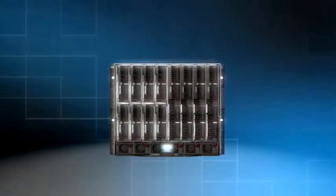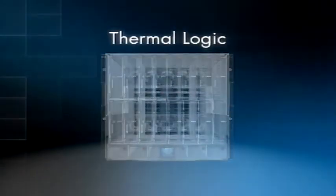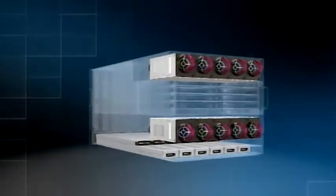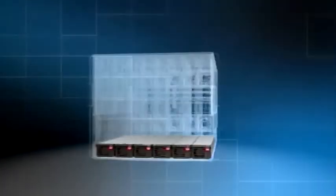I found an answer. HP's Thermologic technology. It gives me a real-time dashboard of what's happening with the system with power and cooling. Intelligent sensors inside every component monitor power, heat, and cooling capacity. I can take a peek at and adjust each of these areas to perfect system performance. It starts with sharing power and cooling components across the entire system, treating them like any other resource that needs to be monitored or measured.